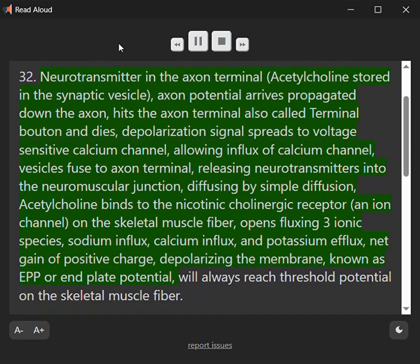33. Neurotransmitter in the axon terminal: acetylcholine is stored in the synaptic vesicle. An action potential arrives, propagated down the axon, and hits the axon terminal, also called the terminal bouton. The depolarization signal spreads to voltage-sensitive calcium channels, allowing influx of calcium. Vesicles fuse to the axon terminal, releasing neurotransmitters into the neuromuscular junction.